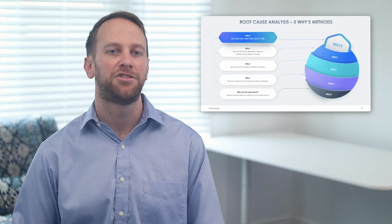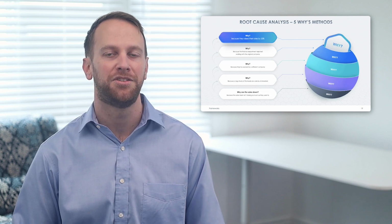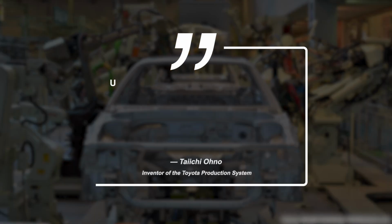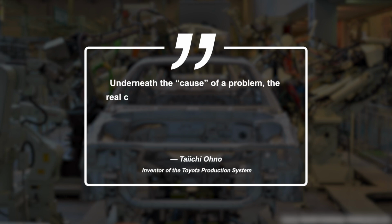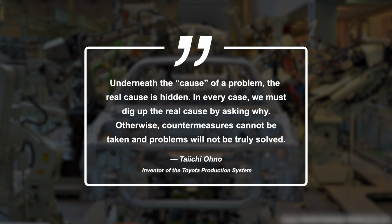This is a simple yet extremely valuable approach, asking why 5 times to get to the root cause of an issue. As Ohno said, underneath the cause of a problem, the real cause is hidden. In every case, we must dig up the real cause by asking why. Otherwise, countermeasures cannot be taken and problems will not be truly solved.